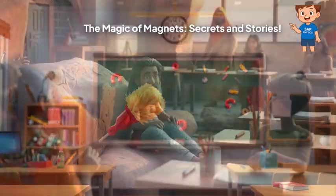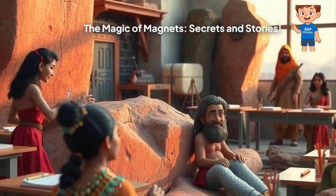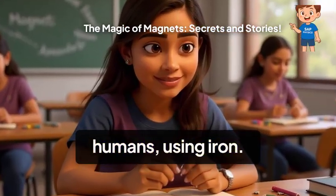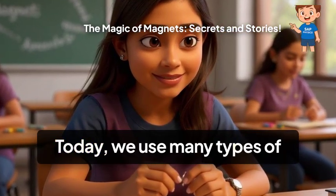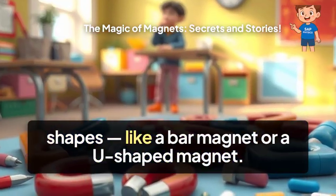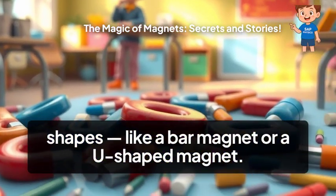Long ago, people discovered natural magnets called lodestones. Later, they found that magnets could also be made by humans, using iron. Today, we use many types of artificial magnets. These magnets can be of different shapes, like a bar magnet or a U-shaped magnet.